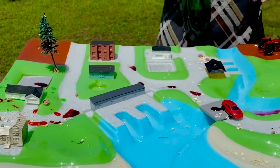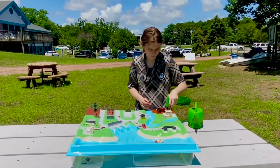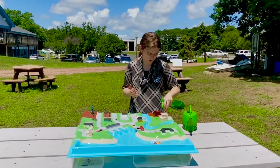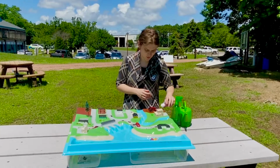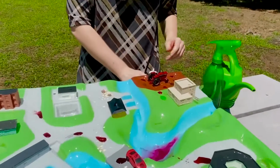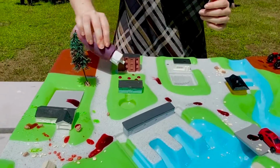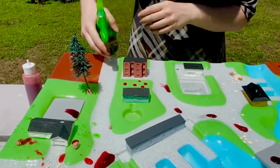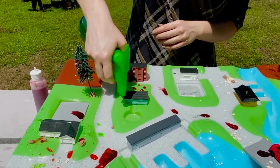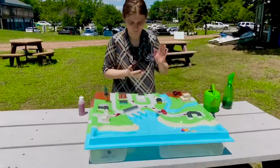Farms a lot of times will use pesticides and fertilizers because they have so many plants and they want to make sure that their crops aren't destroyed. So it has its uses, but sometimes we can use too much. Other places might landscape, right? They want that nice green grass, so they put it all over. Wherever you see really green grass, there's probably been some fertilizer.